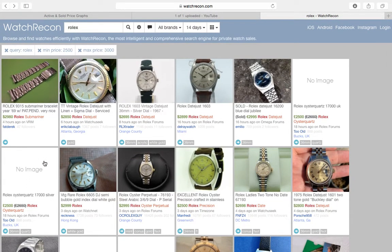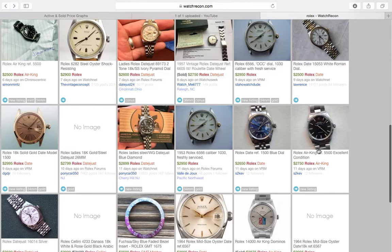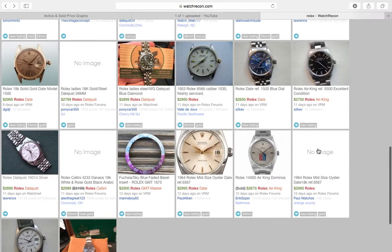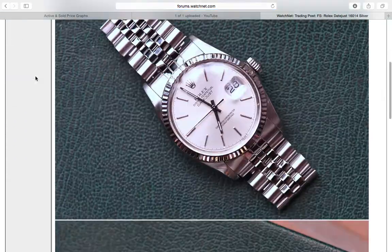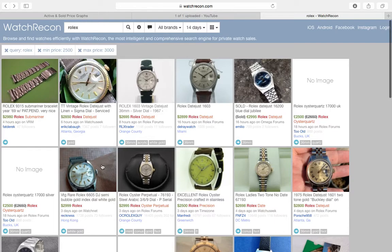Wow, the Datejust has really increased in price. Like 3-4 years ago, you could have these for under 2,000, no problem, and it'll come with a decent bracelet. The problem with the vintage Datejust is that the Jubilee bracelet tends to be just super stretched, like old underwear. It's typically not in the best condition, although this one is pretty good. There you go, like stretched out underwear, and that's why so many of them come with watch heads only.